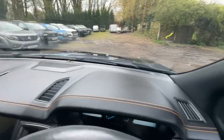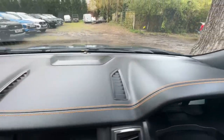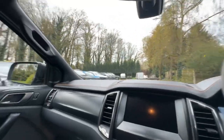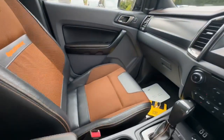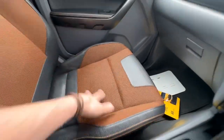The dashboard is nice and clean. There's no stupid marks. No one's stuck anything stupid to it and left any horrible marks or anything like that. Don't do it. Just reduces the value. Passenger seats. Bolsters feel like brand new. Material's nice and clean.